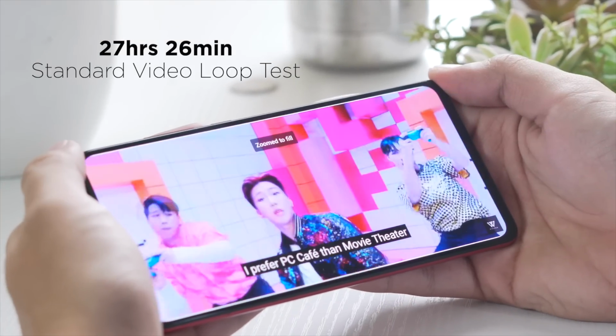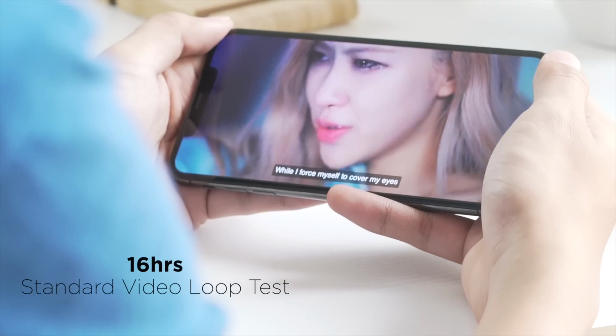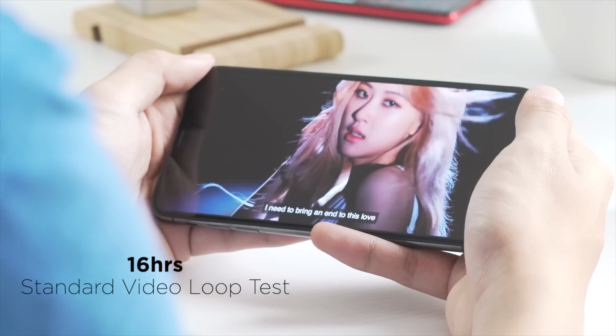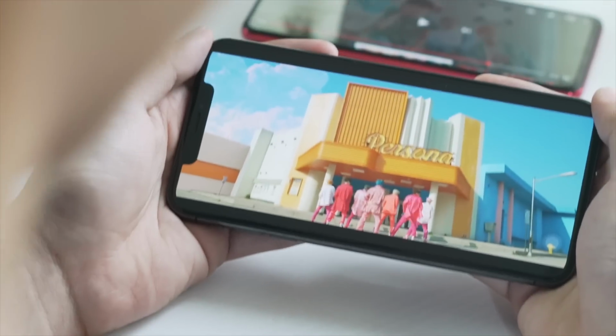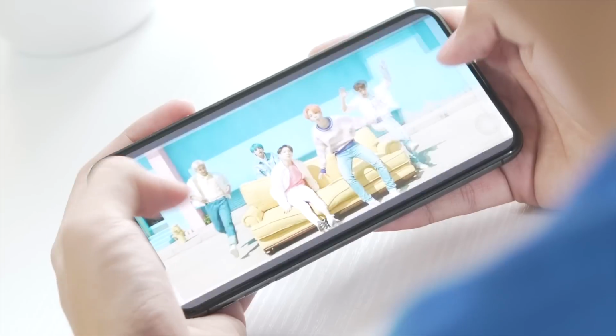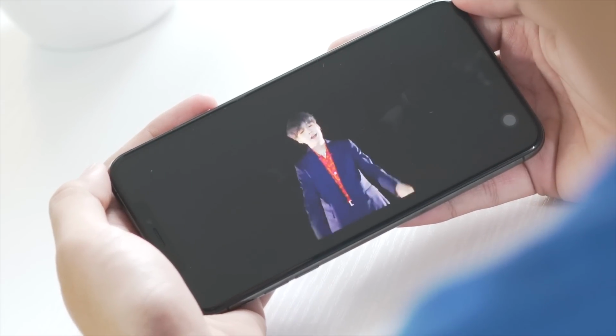In a standard video loop test, the K20 Pro yielded 27 hours and 36 minutes, while the XS Max got us a respectable 16 hours. This isn't surprising though, considering the smaller battery capacity. If it's anything, it's impressive that you can squeeze that amount of juice from a 3174 mAh battery, considering we got the same results from the S10's 3400 mAh cell.